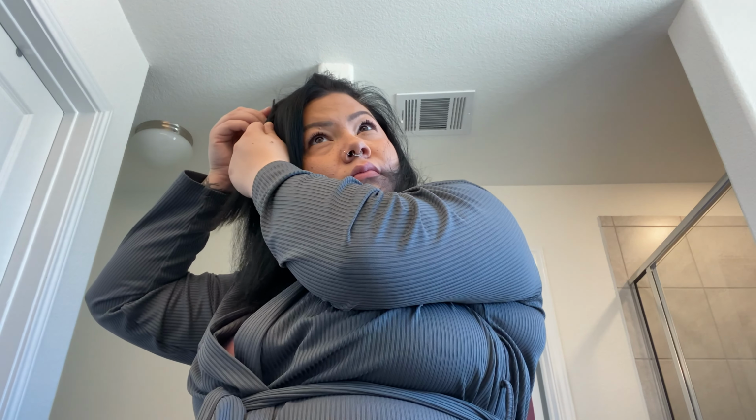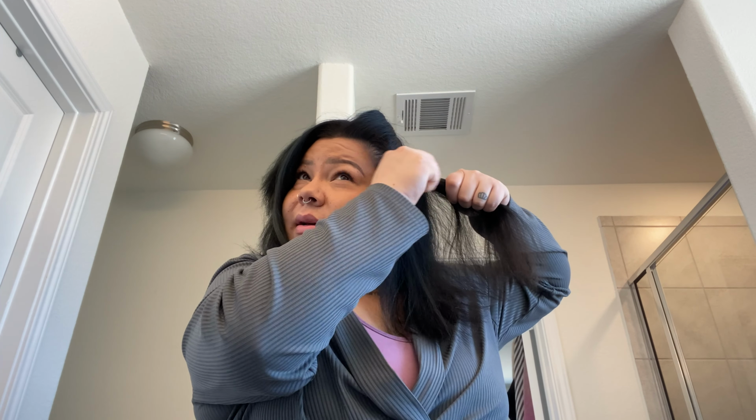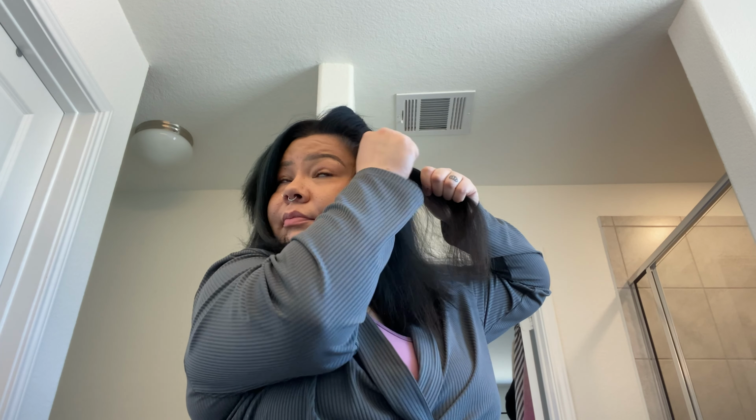Okay, so my plan is to part it down the middle, and then obviously have a good chunk so that the extension can be hidden. I'm gonna clip it over here. And then you need to tease the root so it has something to sit on.